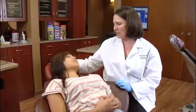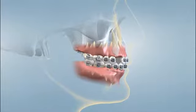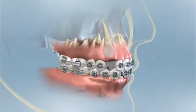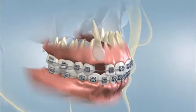Certain molars or wisdom teeth can become impacted, but your canine teeth may also become impacted, requiring surgical treatment. This video tells you more about that treatment. Canine teeth, sometimes referred to as eye teeth, are located between the incisors and the premolars. When these teeth are in a position that will not allow them to enter the mouth, they are said to be impacted.